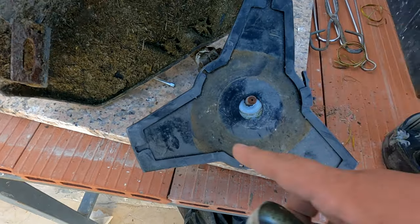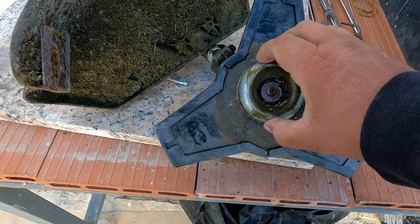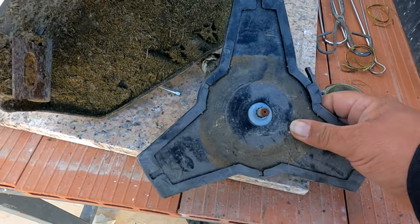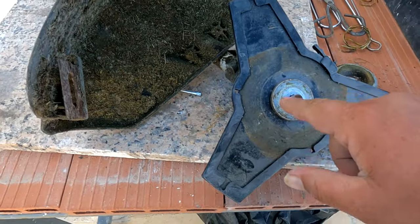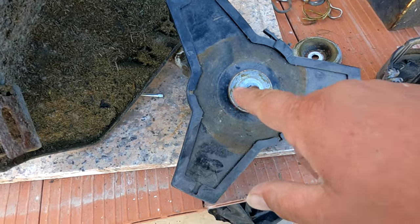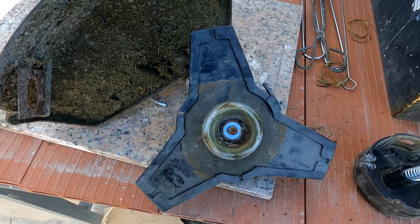And then I know, because of the marks, that bit sits on there. But I don't understand why it doesn't centre. Maybe I've made a mistake. Yeah, I'd made a mistake. This blade sits between the back spacer and this spacer. And now it's centred. Put that on.